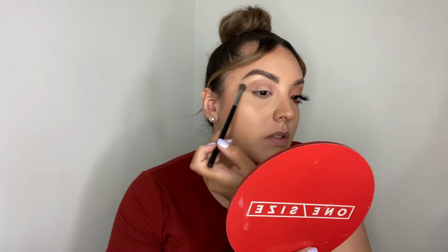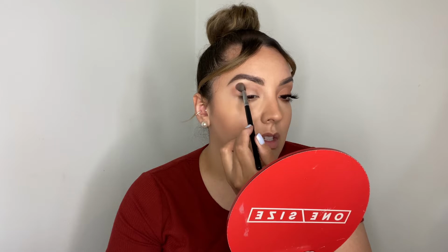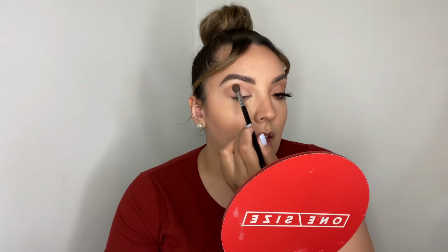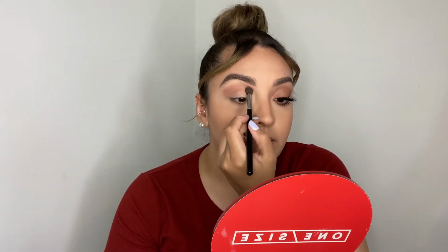But I'm gonna apply it kind of right here, as you can see, all right there. And then I'm gonna take it out here too. Don't worry about this looking messy. We could clean it up later with either micellar water or concealer, so don't worry about this. Just make sure that the color is really deposited. And after that, I'm going to start blending in circular motions and wiping motions.